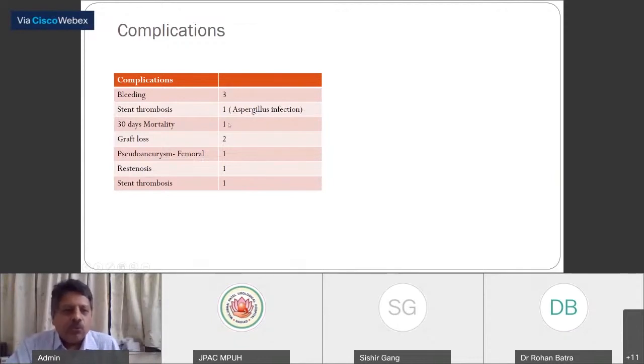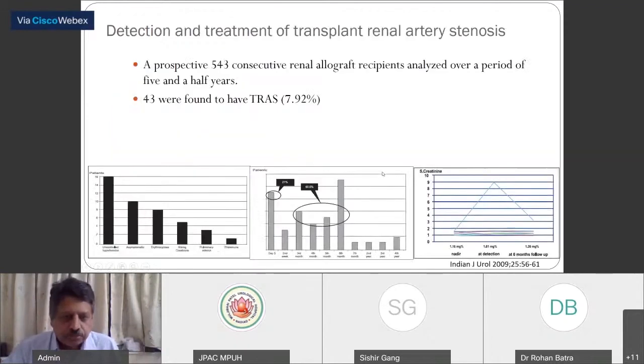The 30-day mortality was associated with an aneurysm. This lady we lost within 30 days. The graft loss happened later on. In two patients, a femoral pseudoaneurysm was seen, and we injected glue and it improved. Restenosis was seen in one patient.